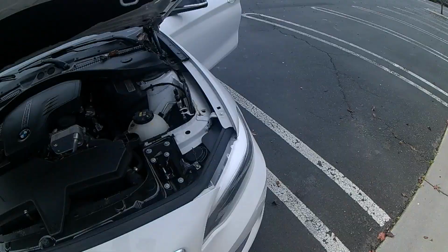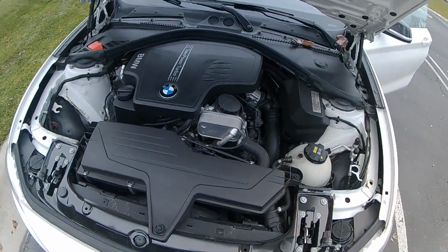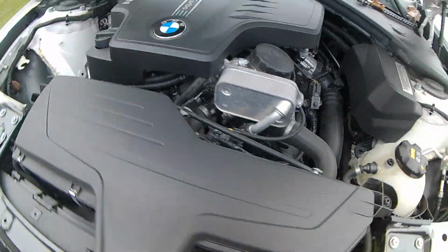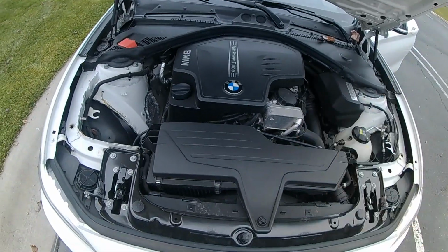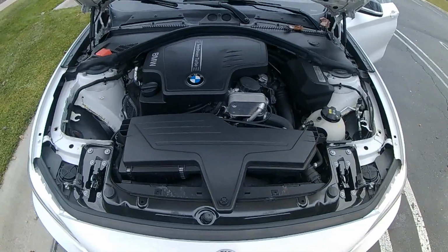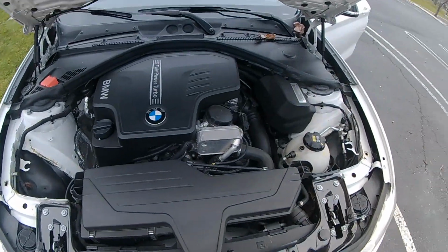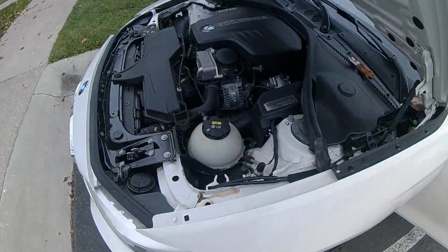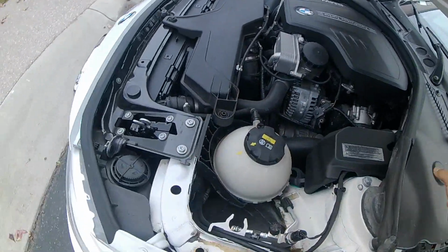Now let's talk about the engine, which is the last part of this video. Anyways, getting to this, this is the N20 engine, the layout. Here's a side view of it. Now a lot of people say this is from 2014, the N20 sucks. Now I say not really. It's pretty reliable if you don't use ECUs, or if you don't JB tune it, or if you don't tune it at all. If you keep it stock, it should be reliable.